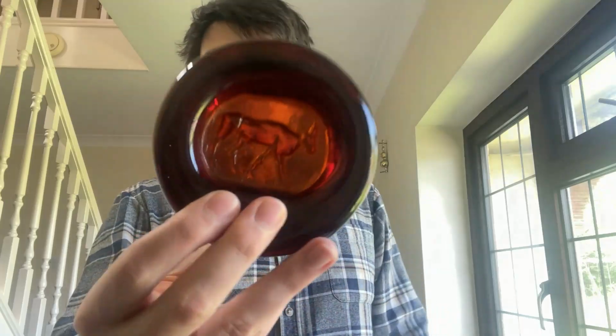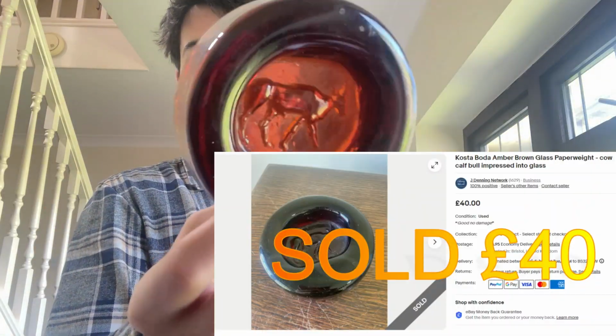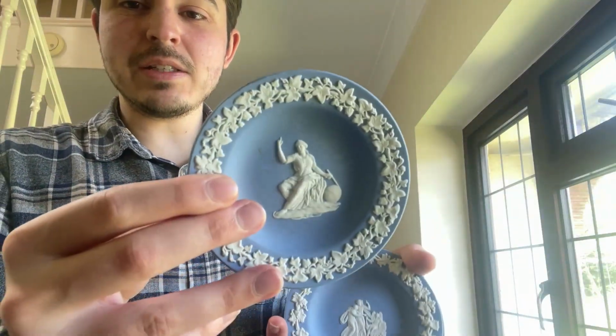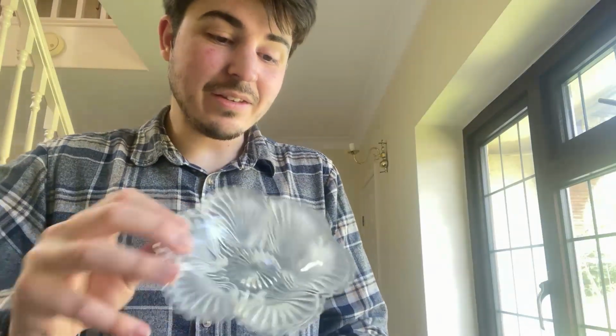Vintage ashtray, like red amber glass with a cow, I'm believing that is. These are, I believe, popular. I can't quite remember. I'm sure I've sold one of them before. 3 Jasperware plates. Now, I sold one of these for £5 the other day that I got in a filler bag. So I thought when I saw the 3, it's a nice little bundle. Hopefully £20 on them.